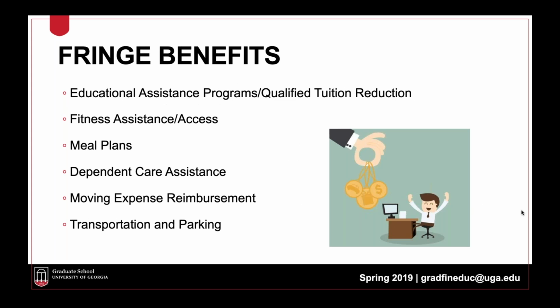And then finally, you want to pay attention to any fringe benefits offered by your employer. That could include things like educational assistance programs or qualified tuition reduction programs. That might include access to a gym or other fitness assistance, a meal plan that they might offer, any dependent care assistance. Maybe they have a daycare right there on site that's discounted or free for employees. You want to pay attention to if they offer any kind of moving expense reimbursement or if they offset the cost of transportation or parking.